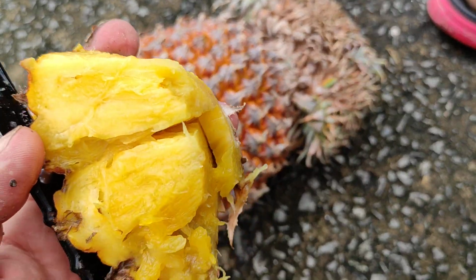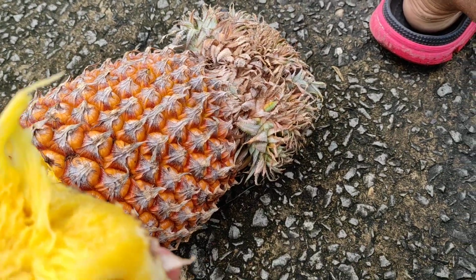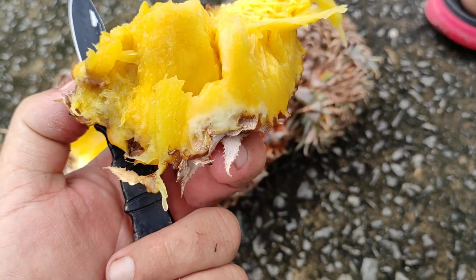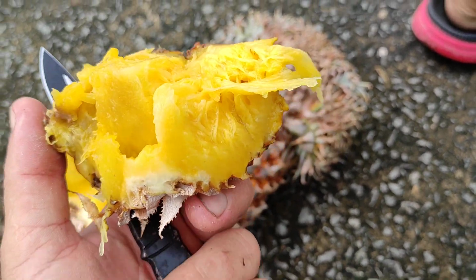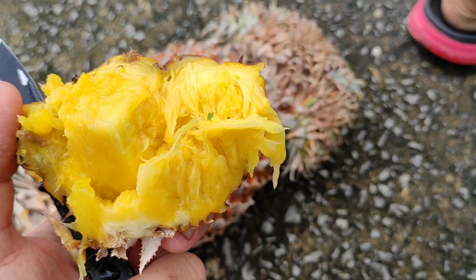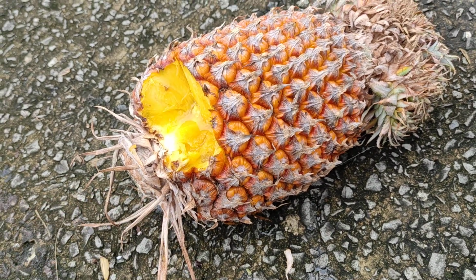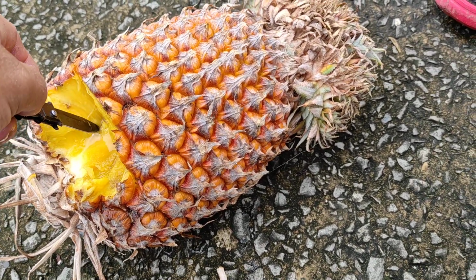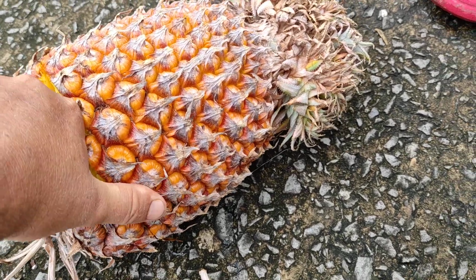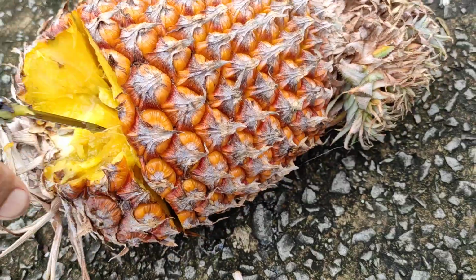Actually, part of this still seems very edible. The non-rotten parts are super tasty. Pineapple is one fruit. When it starts rotting on one side, the other side is at its best. I'm sure it's illegal to throw stuff in the river, but if you see the river, it seems that nobody cares.